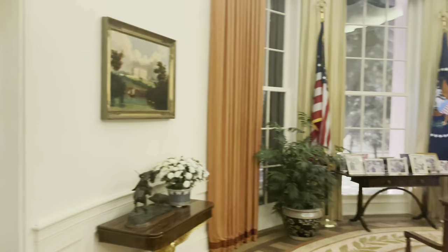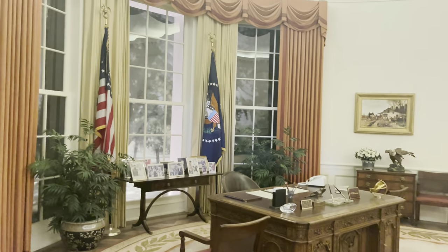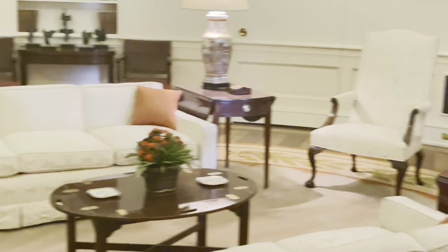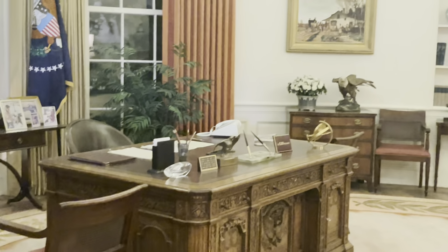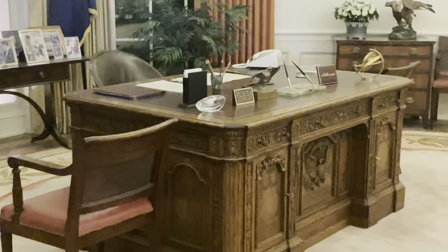All right, this is the Oval Office. There are four doors within the bookcases. Those are built in and they can't change them. Why is it called Rosalie's desk? I will tell you. Because every president can choose whatever desk they want, President Reagan chose, and so did other presidents, the Rosalie's, the Hayes desk.